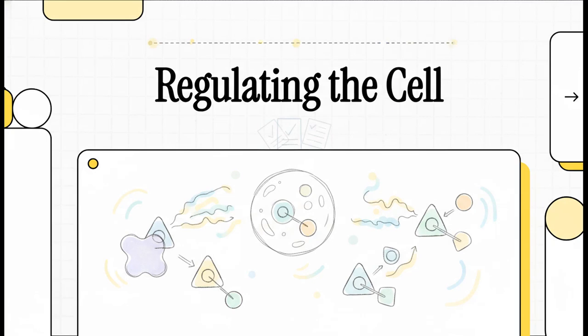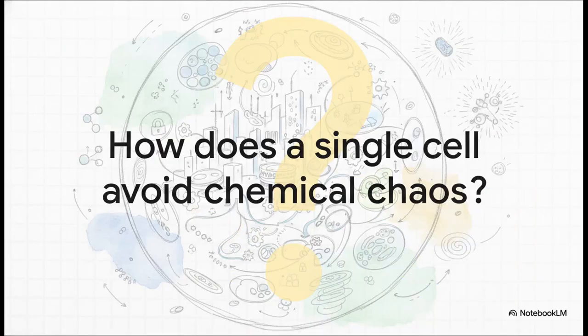All right, today we're diving deep into the microscopic world of the cell. We're going to uncover its amazing and super sophisticated control system. We're talking about enzyme regulation, which is basically the cell's secret rulebook for preventing total chaos. So let's just start with this question.